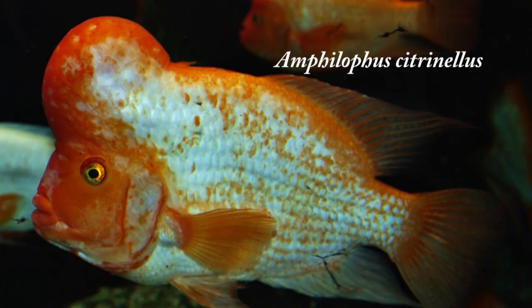What I really always liked were the tank busters. I like the umbies and the dovi, the big parachromids. And the other thing that I also really liked was a lot of the Amphilophus, the Midas complex. But what happens is that as your time in the hobby expands or gets longer, you start expanding your taste, and you start learning a little bit more about some of these different fish.